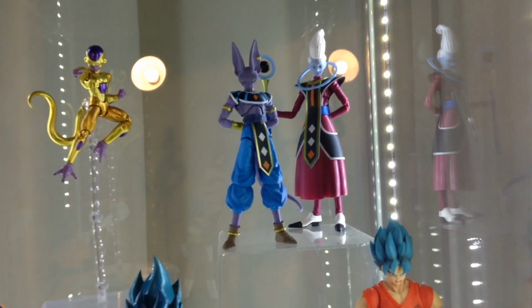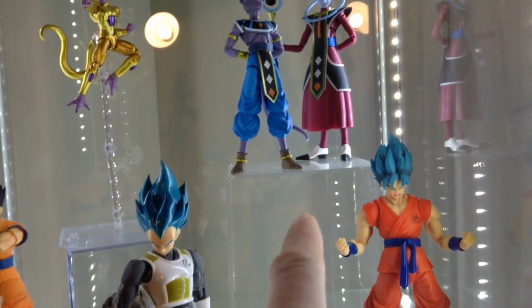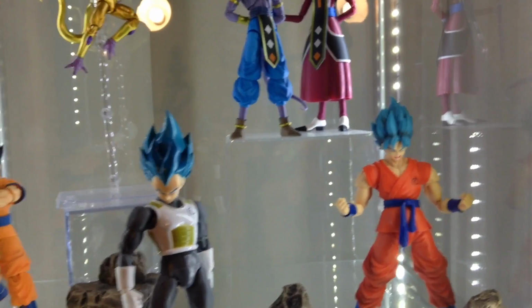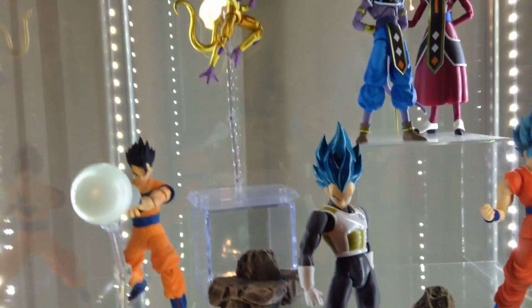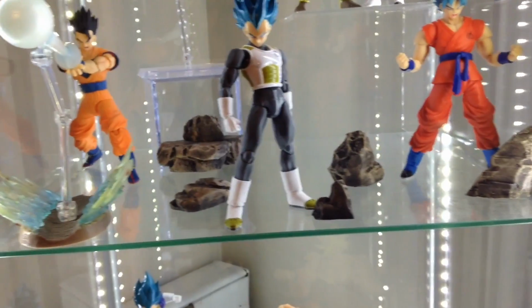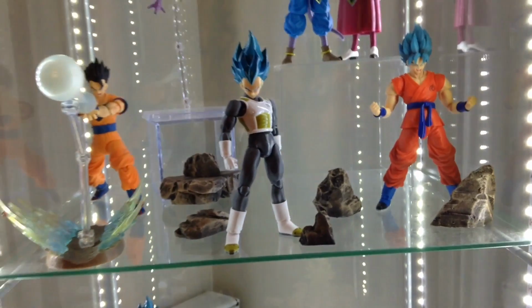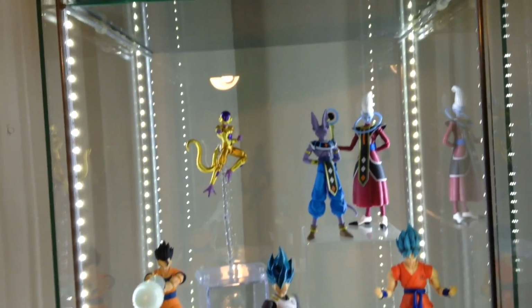And both those figures look so awesome on display together. And what they're standing on is part of that acrylic riser set. Like I said, you can get them from Amazon and eBay. And then that is an acrylic cube that freezes on right there. And those little rocks are from a diorama that my buddy from Lawless Studios made for me. So that is my Dragon Ball Super shelf. Moving on to the next one here.